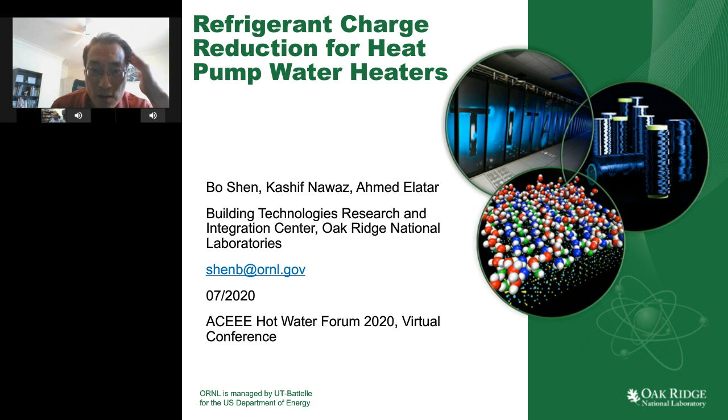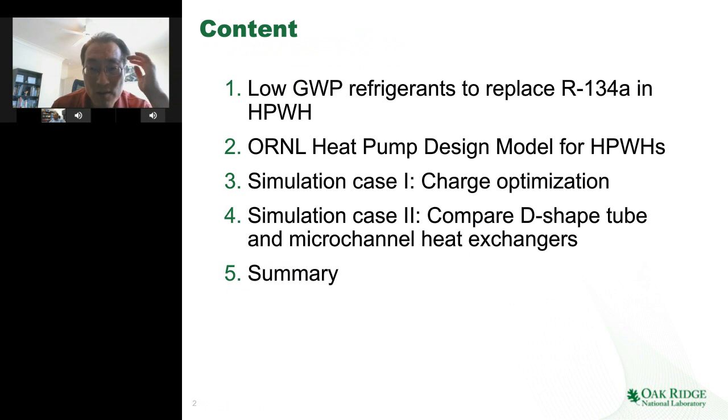Okay, for the content of this presentation, first we will go through the candidates that are going to replace R134a in the coming applications. Then we will introduce the Oak Ridge Heat Pump Design Model, which we extended for use with heat pump water heaters. Then we will conduct two simulation case studies for charge optimization, and also compare the charge variation between the D-shape wrap-around tank coil tube and the microchannel wrap tank coil tubes. At the end, we will summarize.